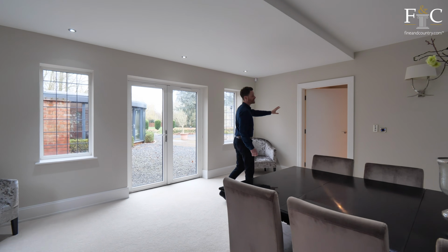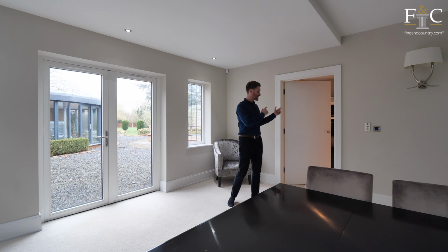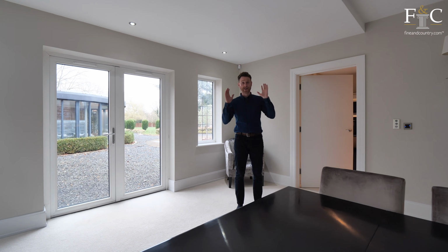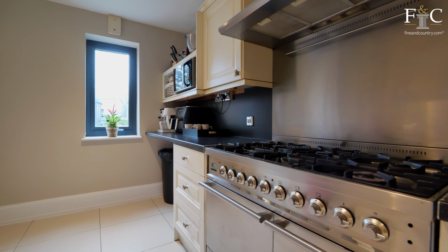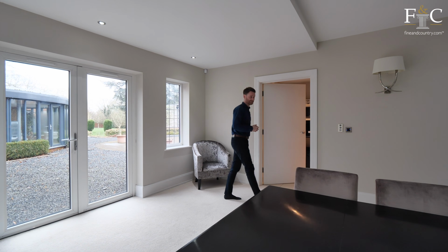There's access out to the garden from this room, which is great, and there's also a really useful space through here, which is a sort of servery / second kitchen. I could see that being really useful if you're throwing a dinner party because you could be serving dishes and clearing them away discreetly. I'll head through there and meet you in the kitchen.